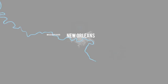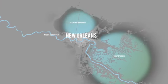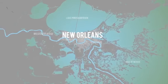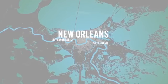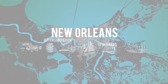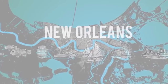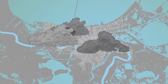New Orleans is and always has been surrounded by water. The city was founded here, between the Mississippi, Lake Pontchartrain, and the Gulf of Mexico, mostly for its strategic location for commerce. Water was essential to the city's existence, and it continues to be an indispensable resource to this day, but it can also be a threat. And with the changing climate, stronger storms are expected in our future.